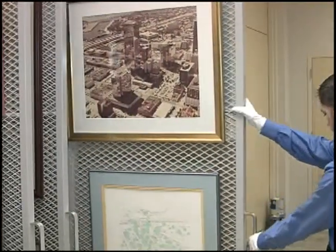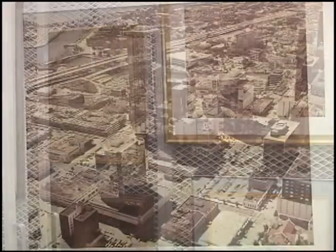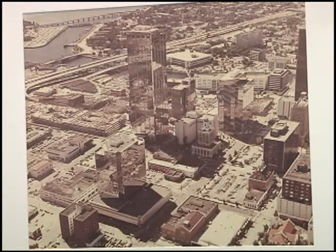Basically, what comes out of here depends on what kind of exhibit we're putting on. If we're doing a special show such as the Sports in Tampa Bay show that we just did, the sports-related pieces back here that we wouldn't normally have on display will come out into the gallery.